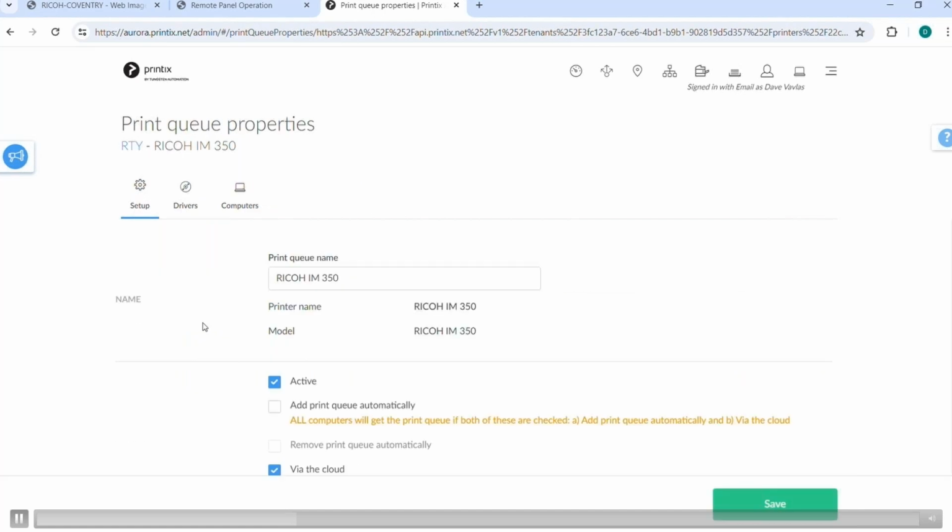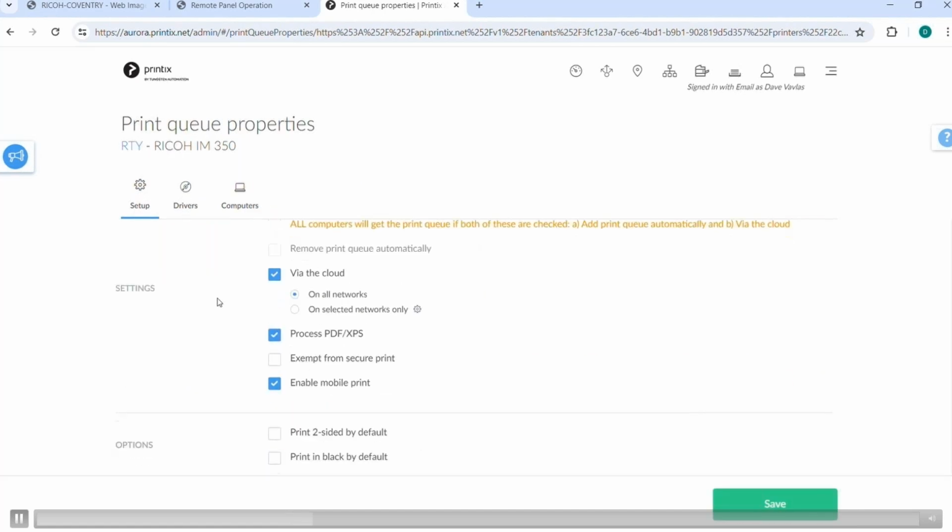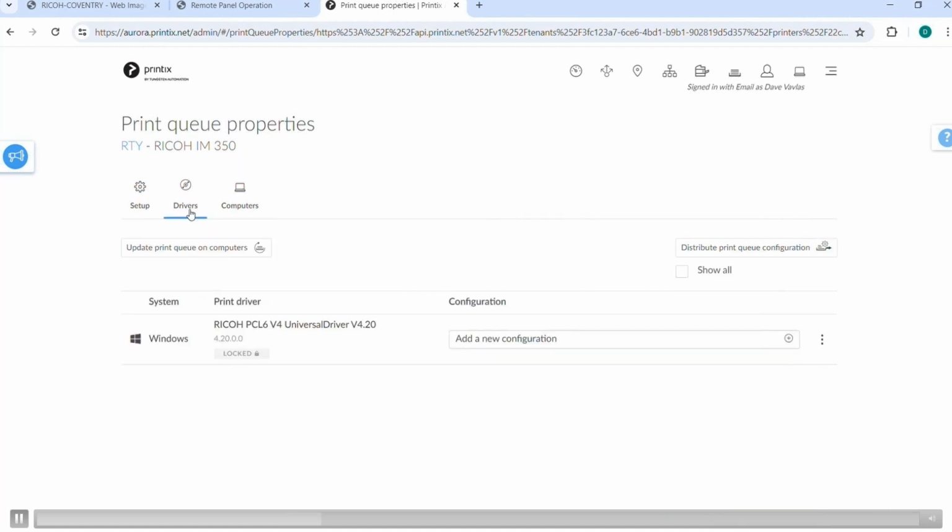We see there's a direct print queue using a native print driver. If we click here, you'll see it's a native print driver, rather than just using a generic print driver, so we can really have this customized specifically to one device, which is great.